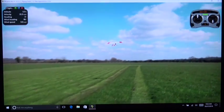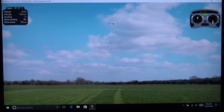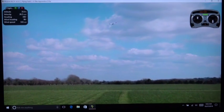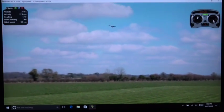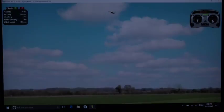Sticks all the way back, now it's up, and I'm going to pull the throttle back and get to level flight, start a turn, and that's a good takeoff.